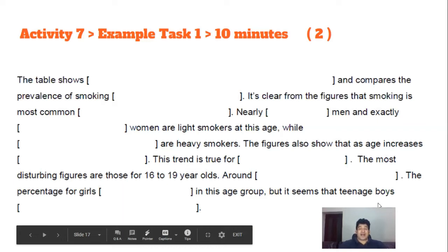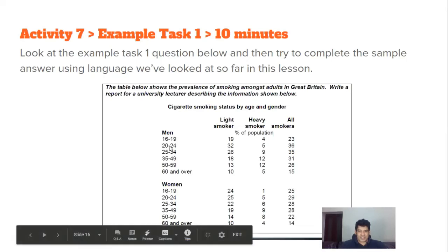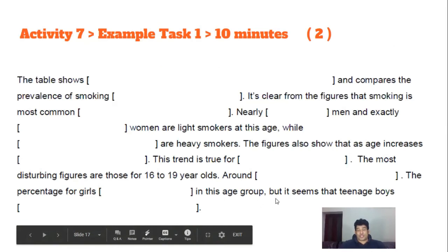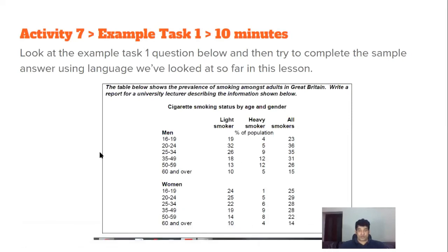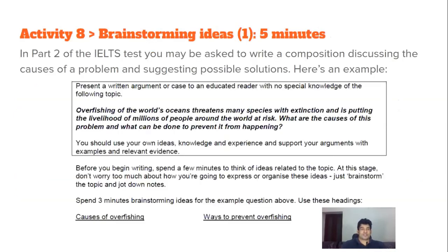But it seems that teenage boys, let's talk. Teenage boys, 19 to 16, 19. In this age group, it seems that teenage boys are more heavy smokers than girls. Now look at that, you can say, right? Boys are more heavy smokers than girls. Okay, fine. Now, come to the next.